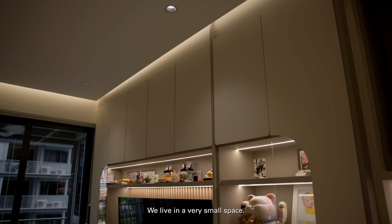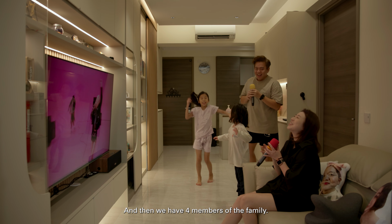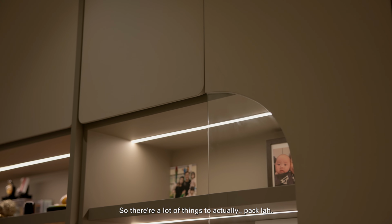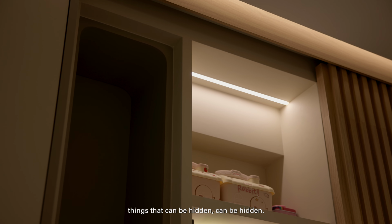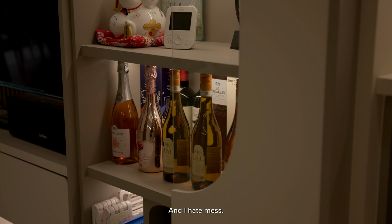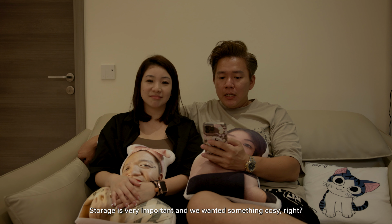We live in a very small space, and we have 4 members of the family, so there are a lot of things to pack. Things that can be hidden, hide. If it cannot be hidden, just show it out, it's okay. And I hate mess. Oh my god, I hate mess. So storage is very important, and we wanted something cozy, right?